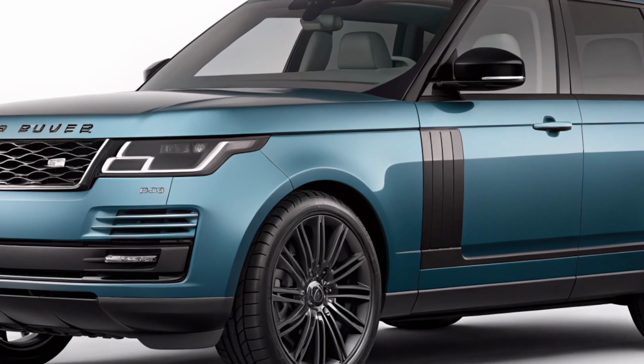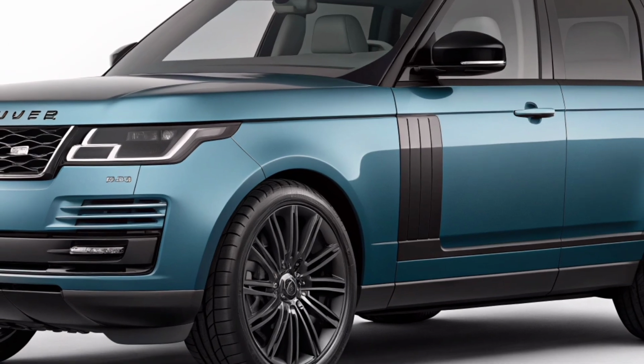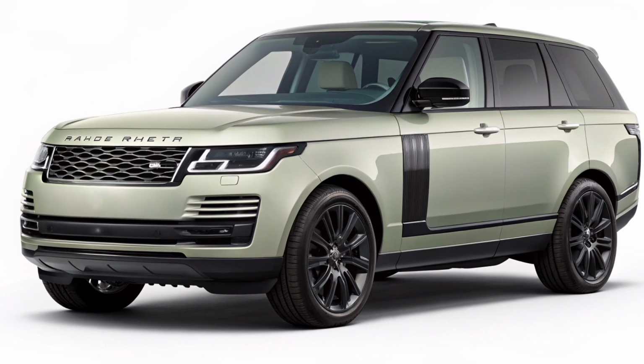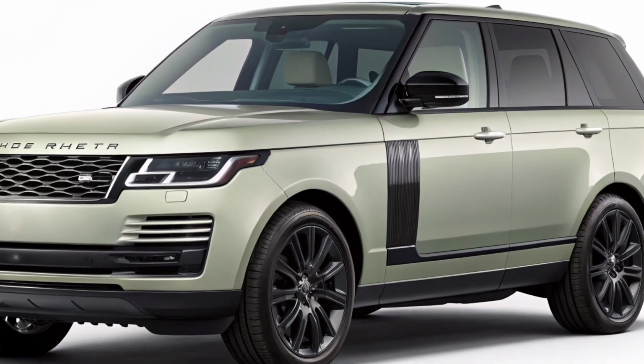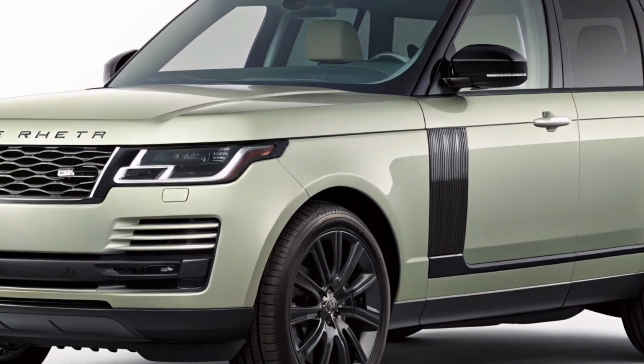The 2026 Range Rover is available in a wide selection of colors like white, black, gray, blue, gold, and bronze. Buyers can also personalize their vehicle with unique finishes through special paint programs.